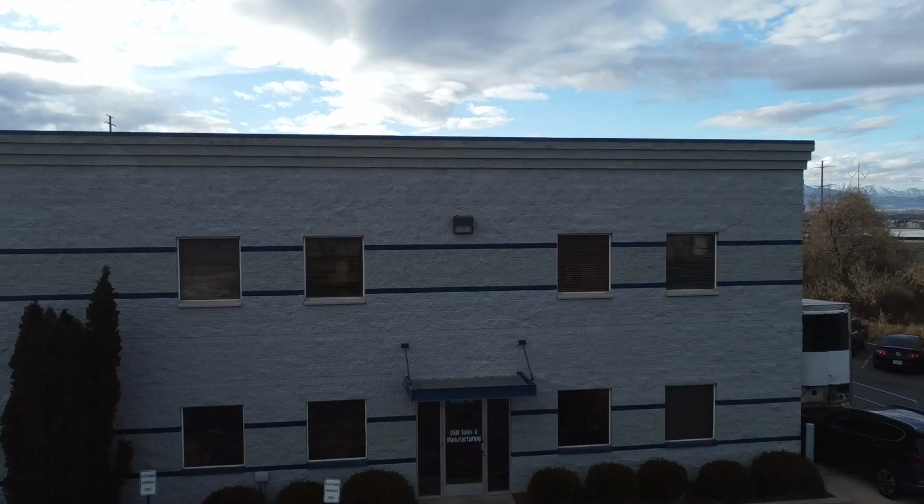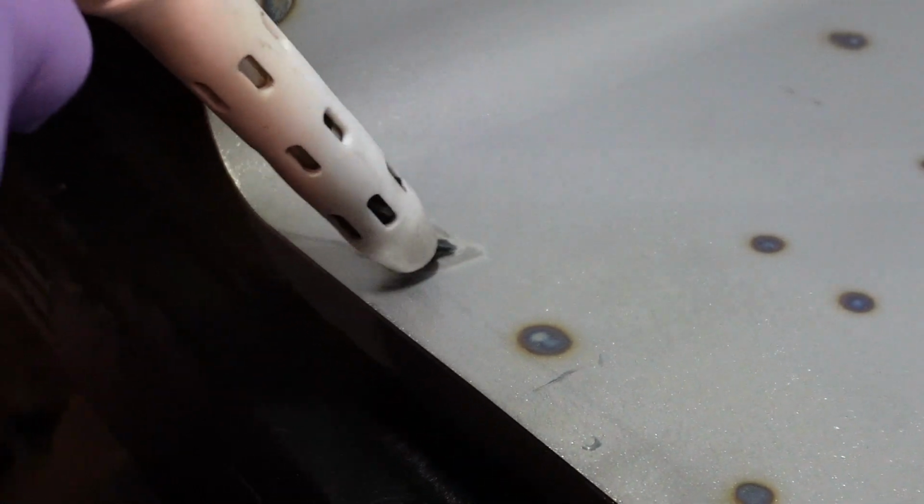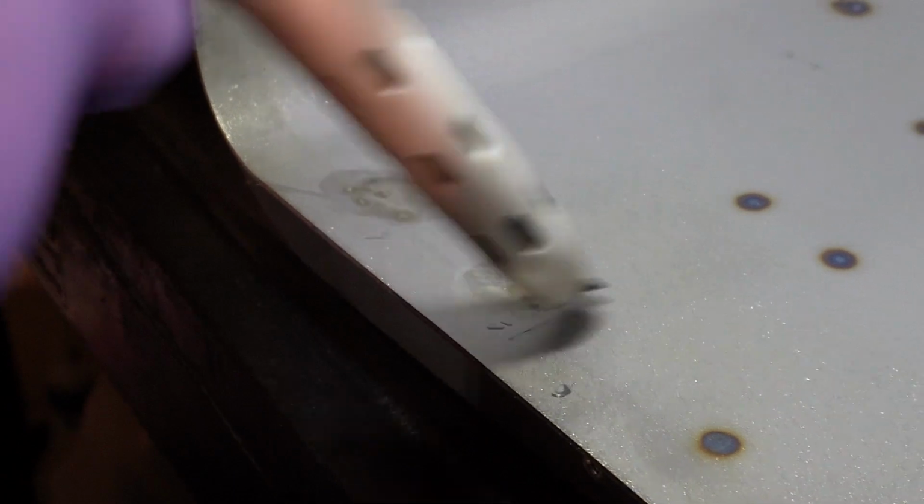Prep for Life takes great pride in the manufacturing of the cube right here in our factory in Utah. Every cube is manufactured with great care and expertise by our American craftsmen. The cube cabinet and chamber were designed with precision by our in-house engineers.